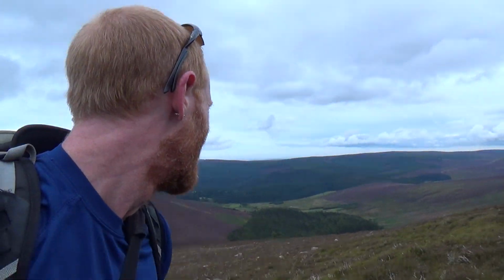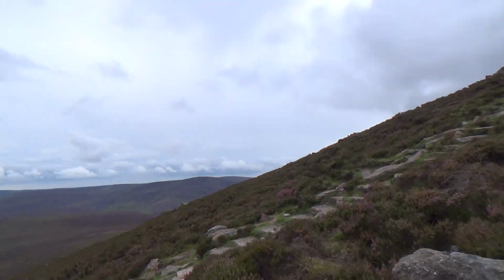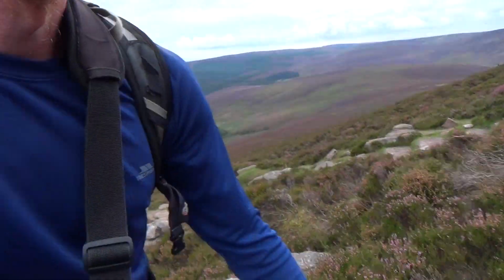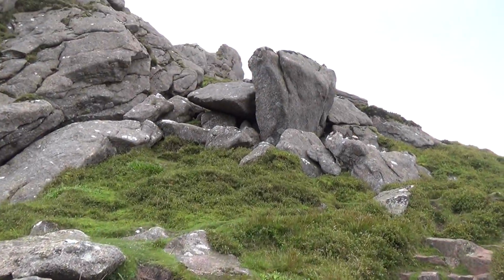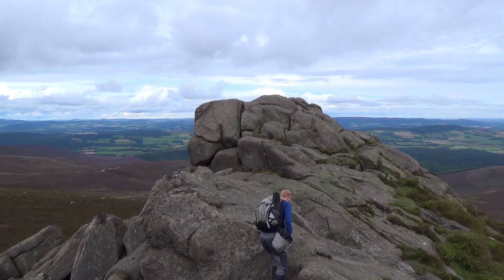Used to this. Bit of a haul. It's deceptive. You know, it doesn't look that big. But you know what people look like when they're on top of it. It's still a long way. And that's us joined back up with the official path. Seemingly with a short scramble.